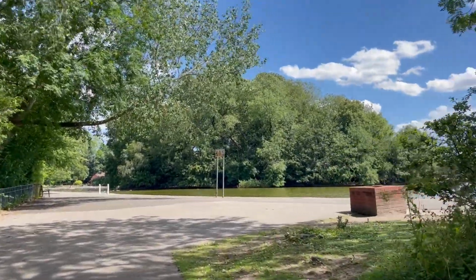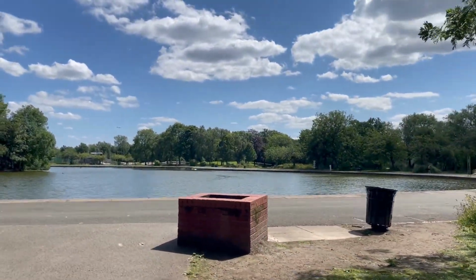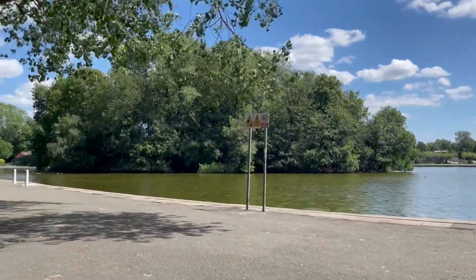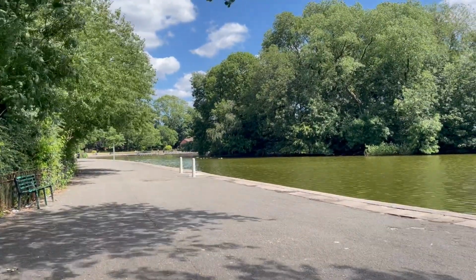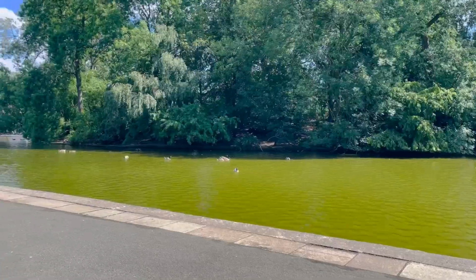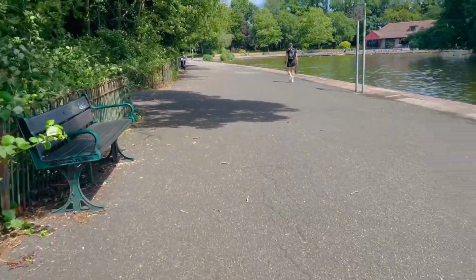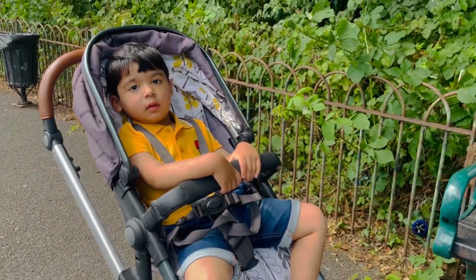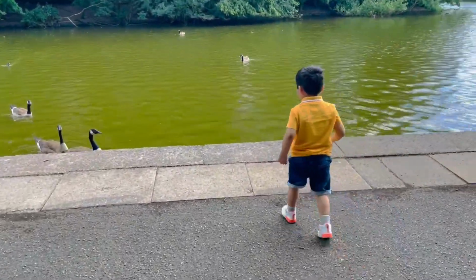Oh, the pond is so full of water because last week it rained, and it's looking beautiful. All the ducks are there, they all gathered. Maybe someone is feeding them, so we will feed the ducks the bread we took from our kitchen. In this corner I found an empty bench. We will stay here, take out our bread, try to call the ducks, and then feed them. Are you ready to feed the ducks? Yes. Stay, stop, stop.